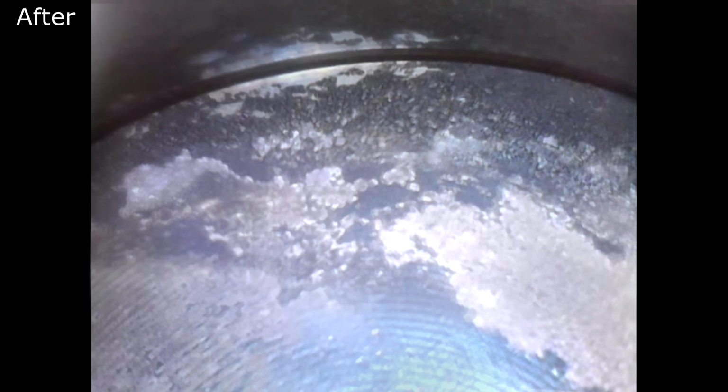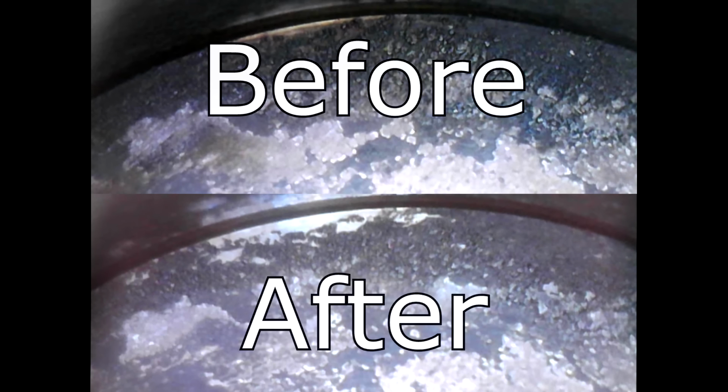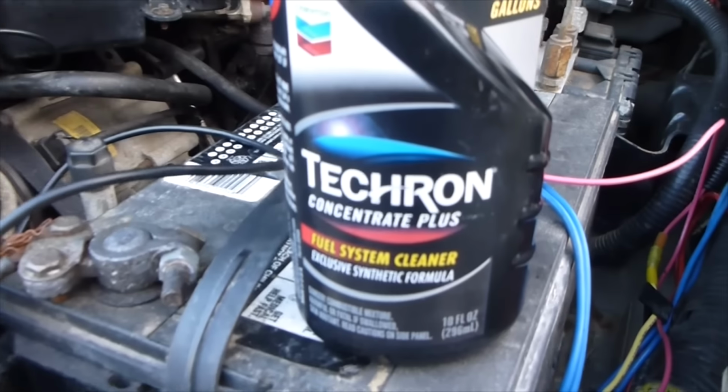Get down in here. Here's a before, here's an after. And then when we compare the two, you can see right at the top where the piston head meets the cylinder, it cleaned that up a little bit more. And I'd say a little bit of that carbon right below that clean patch did get taken away, but nothing significant. And there we go. That's what the engine looks like after we use Techron.